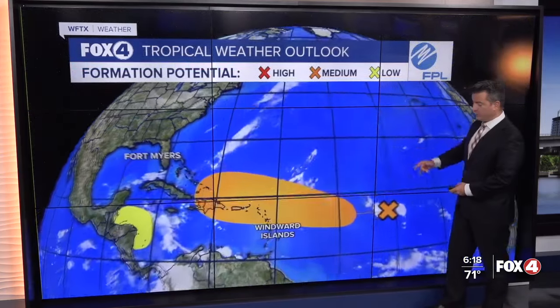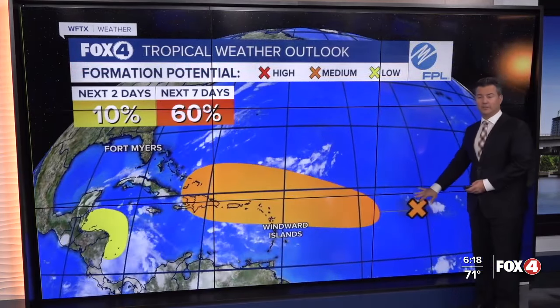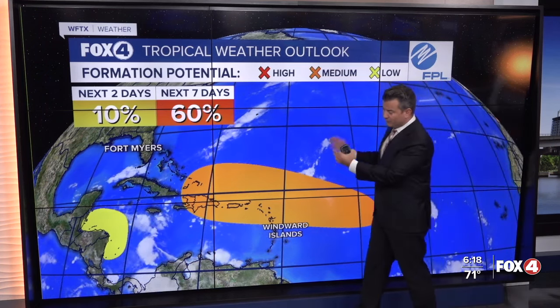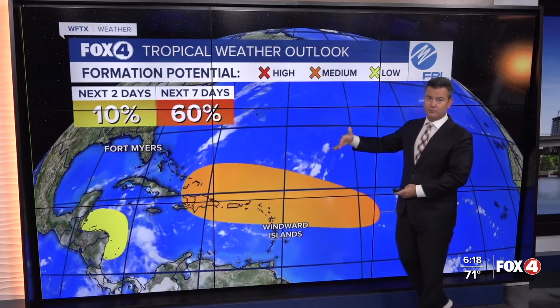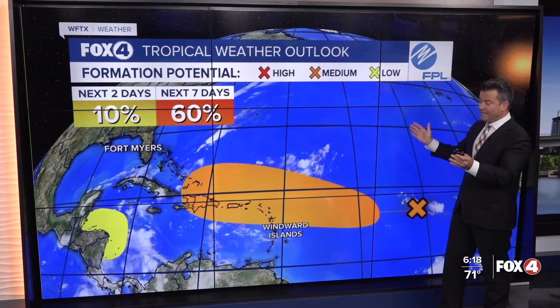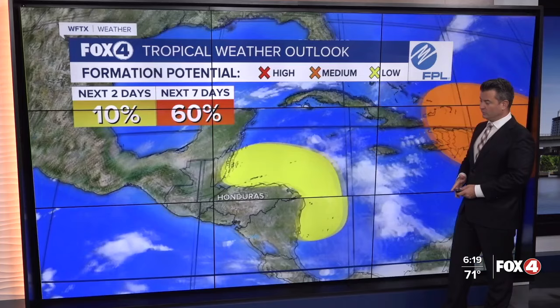I do want to get you a quick update on the tropics. National Hurricane Center has a 60% chance of an area developing as it gets towards the islands. Then it runs into a front and a high pressure ridge. Some of the computer models kind of take it to the south. Others just dissipate it as it runs into an environment that's a little more hostile.